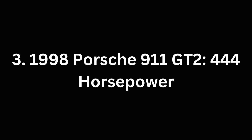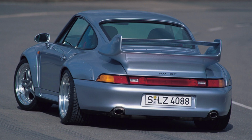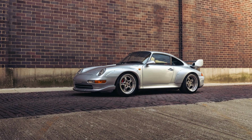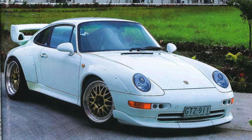444 horsepower. The Porsche 911 GT2, a road-legal racecar version of the iconic 911, is a true gem that ignites the passion of track enthusiasts. It's an absolute beast on the circuit, built to comply with FIA's rigorous rules for GT racing. But here's the exciting twist: this supercar from the 90s has stood the test of time and shines as a bulletproof track machine.